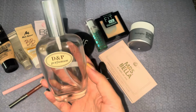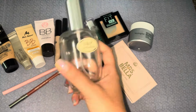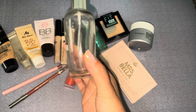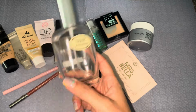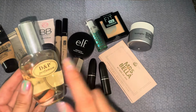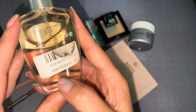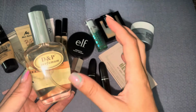So at my last update I introduced this perfume, which is the G1, and it's a copy of Gucci Envy Me. That has literally all gone now. So obviously when something all goes, I tend to replace it with something. So I'm going to replace it with another D&P perfume, and this is the Paco Rabanne Femme. It is a copy of the Paco Rabanne robot ones.